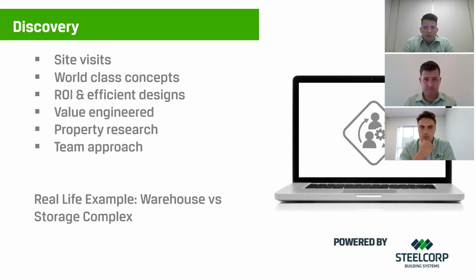Another one would be the site maps. Look at how the structure sits on the property as well. We also obviously look into the return on investment and come up with an efficient design that's going to give you a good return on investment. That's right. And with the value engineering here, we work with a fair few engineers to bring about some efficient designs, which helps reduce the cost.